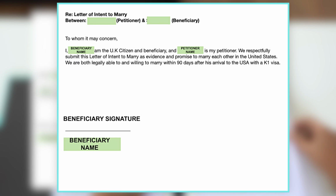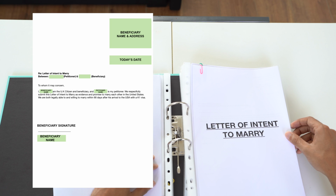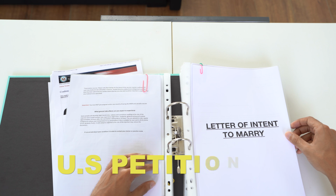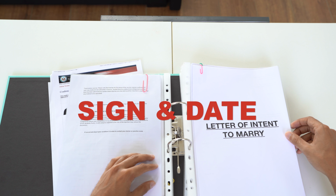I, beneficiary's name, am the UK citizen and beneficiary, and petitioner's name is my petitioner. We respectfully submit this letter of intent to marry as evidence and promise to marry each other in the United States. We are both legally able to and willing to marry within 90 days after his arrival to the USA with a K1 visa. We included 2 letters, one that is signed and dated by the US petitioner and one by the beneficiary. Just remember that it's incredibly important to sign and date these letters.